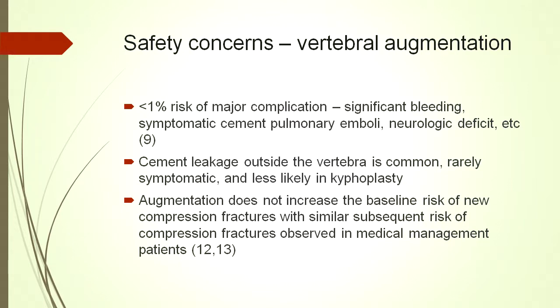So talked about that cement leakage outside the vertebral body is very common actually in the procedure as one of the points where you start to slow down and stop injecting the cement. It's very rarely symptomatic, and it is less likely, as we talked about, in kyphoplasty because you're creating that cavity.